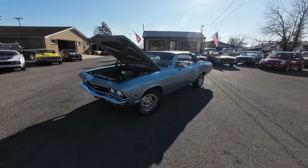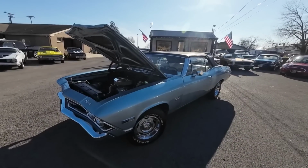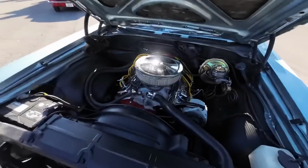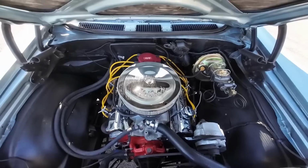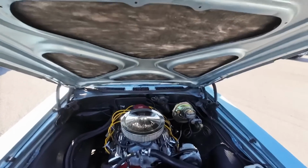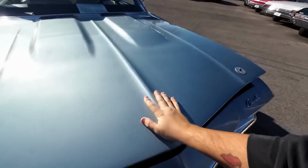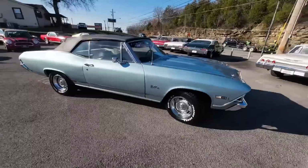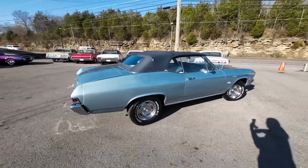Nick up here at Maple Motors in Hendersonville, Tennessee. Today's test drive, a 1968 Chevy Chevelle. Got a 350 under the hood, power steering, power brakes. And of course, I'll be taking it down the road, pointing out flaws so you know what you're getting before you get here. We do have detailed pictures at maplemotors.com. Financing and shipping is available on all of these.